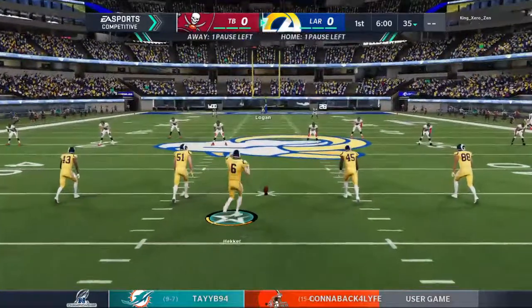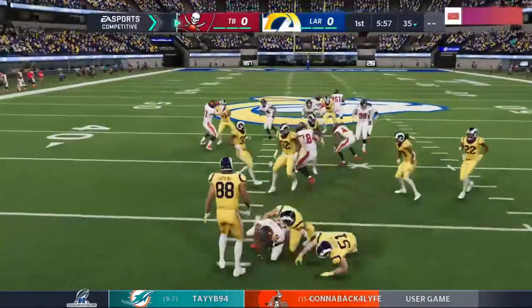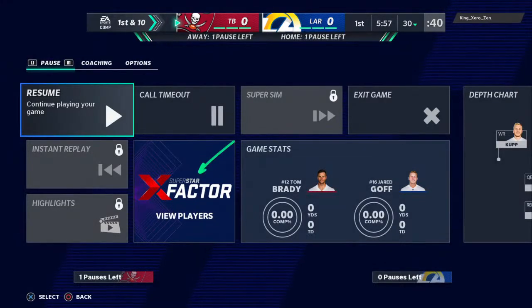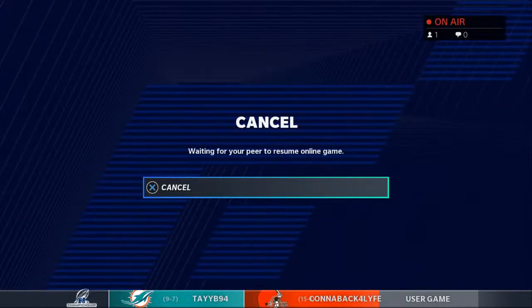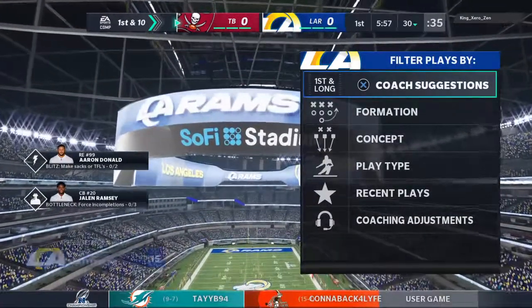Two teams fighting for one berth in Super Bowl 55 in Tampa. Let's do it. It's NFC Championship time. And a nice return sets him up pretty good here, right? At the 30-yard line. The Bucs take over 1st and 10 at their own 30-yard line.